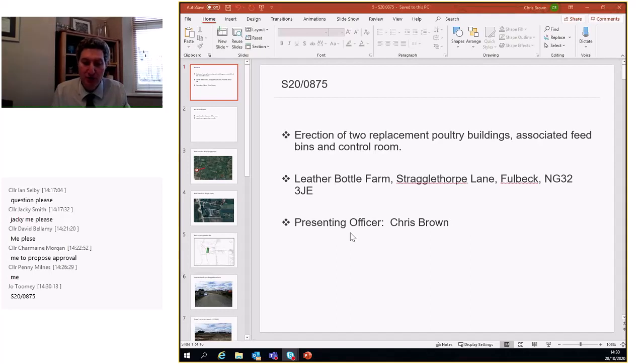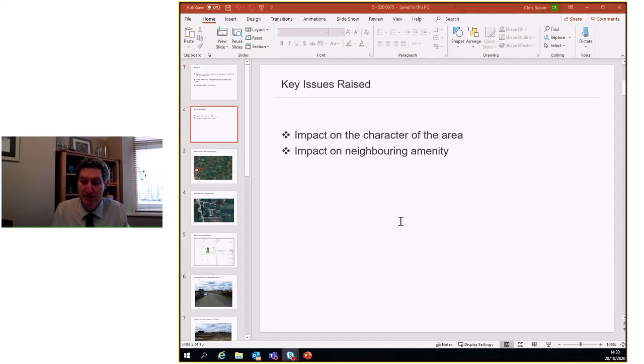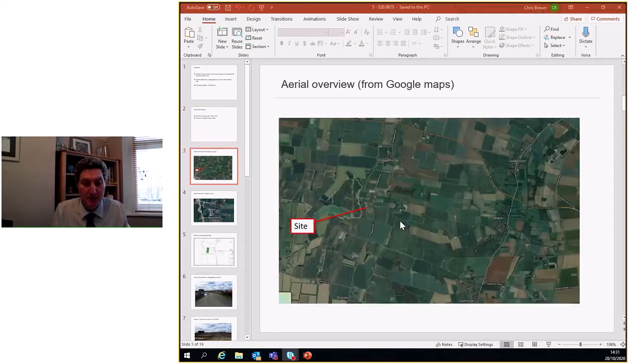So thank you, committee. This application is for the erection of two replacement poultry buildings, associated feed bins and control room. The site is at Leather Bottle Farm, Stranglethorpe Lane, Fulbeck. The key issues raised include the impact on the character and appearance of the area and impact on neighbouring residential amenity. The site is located in open countryside, to the south of Stranglethorpe and to the west of Fulbeck, as seen on the slide there.